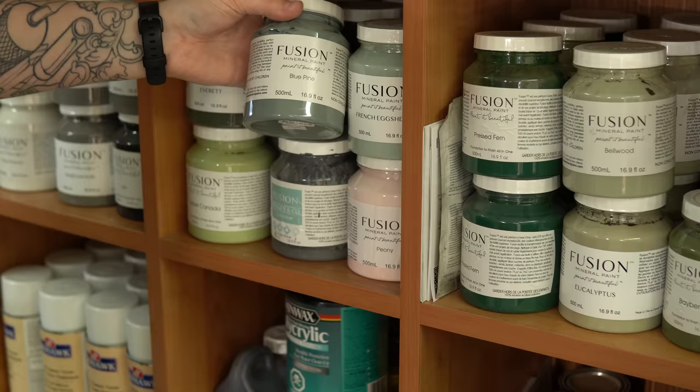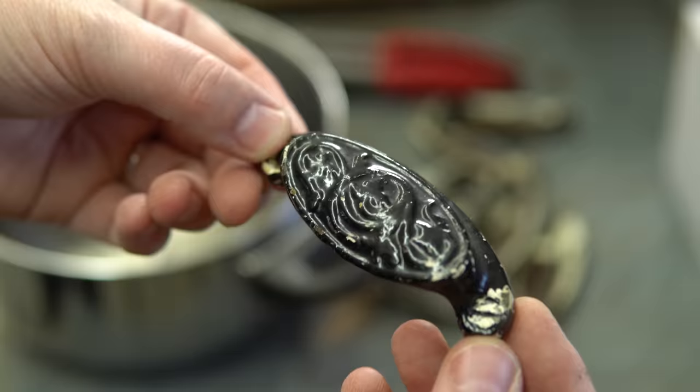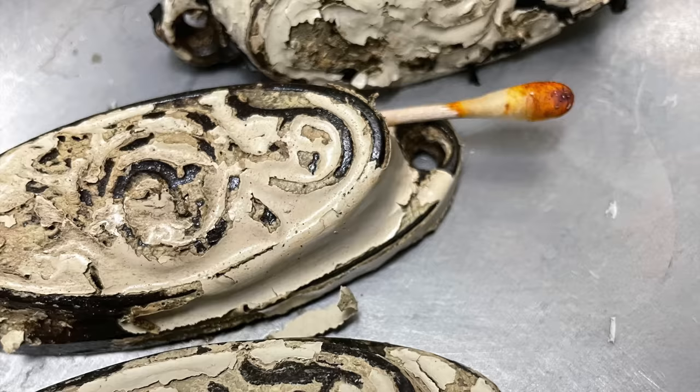I ended up not liking the color that I picked, and even though I really wanted to use these antique pulls, they tested positive for lead, and it was just kind of one thing after another. So saddle up!